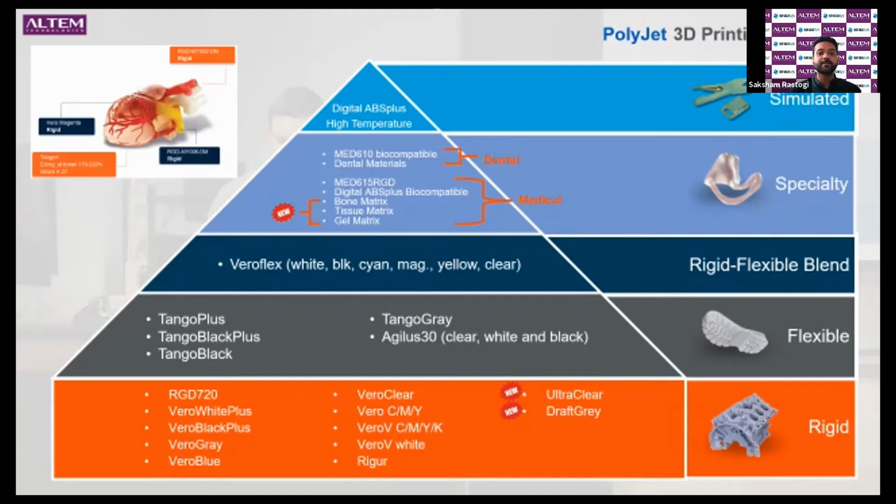Then we have special materials for medical and dental applications. For dental applications, where you want biocompatible materials for applications like clear aligners, or for orthodontics and prosthodontics, we can use these materials. For medical applications, where you want to mimic patient specific anatomy, we can use materials like bone matrix, tissue matrix, gel matrix, or biocompatible materials, where the 3D printed anatomy can mimic the exact feedback and biomechanical properties, which helps the surgeons, or helps with training skills, or to make training models for students and for surgeons.